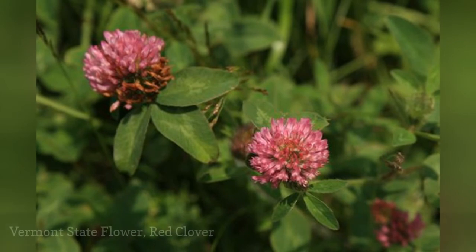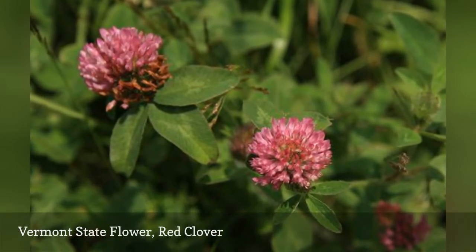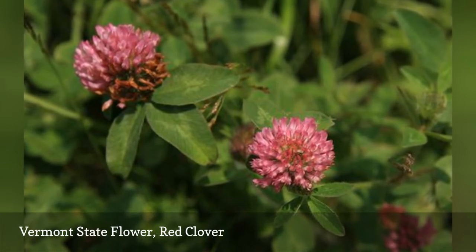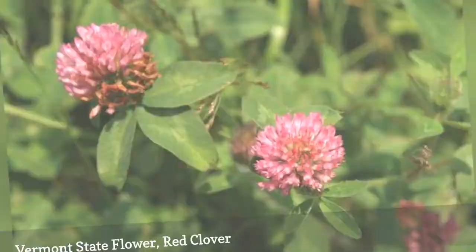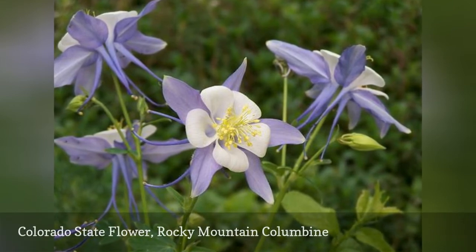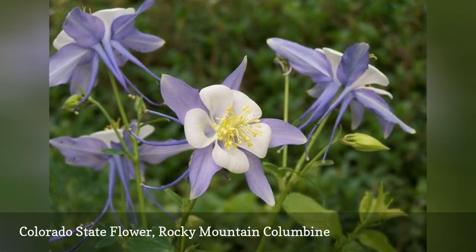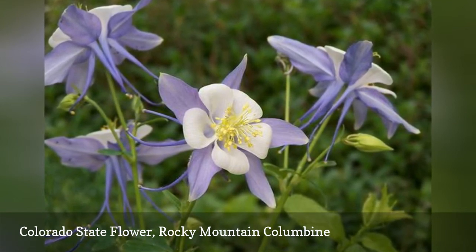Vermont's state flower is the herbal red clover, named as its flower in 1895. Although not indigenous to America, the red clover is a hardy herb that now grows in many regions globally. The Rocky Mountain columbine was discovered in 1820 on Pikes Peak and later became the state's flower in 1899. This easy perennial has a strong aroma that attracts butterflies, hummingbirds, and bees to its nectar.